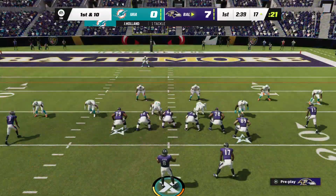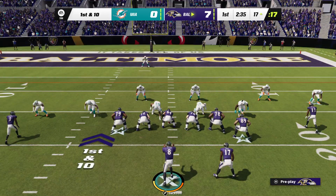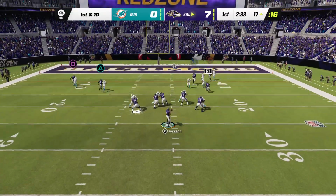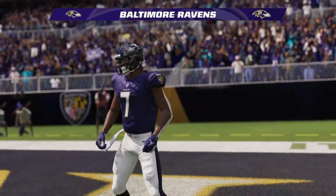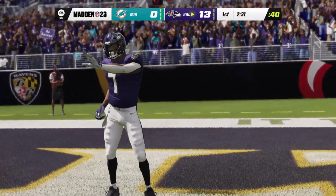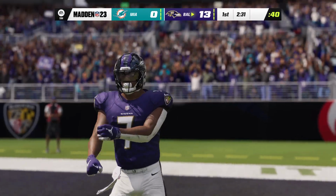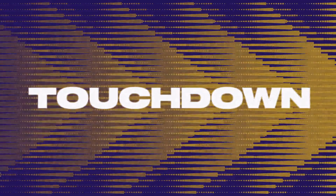Brandon, what were they thinking on defense there? They looked like they were playing for the pass. That was 3rd and short. Yeah, it was an easy pickup because they handed it to him. That was way too easy. Just looked like absolute... That is caught. It's a touchdown. Rashad Bateman from 17 yards out. And the Ravens have taken a 13-0 first quarter lead.